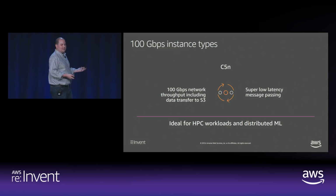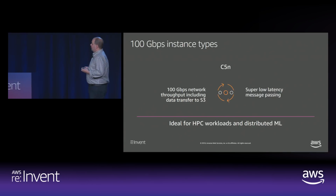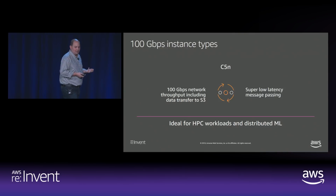Now, an instance type we launched earlier this week that also has been really exciting is the C5N instance type. And this is actually using the latest generation of Nitro processor and is kind of a preview of what's to come in the Nitro space. And so this is a platform that allows for up to 100 gigabits of networking throughput.